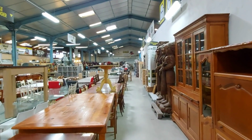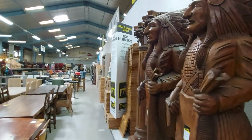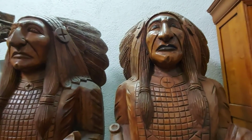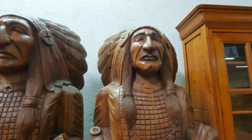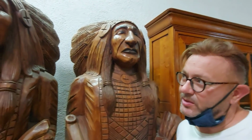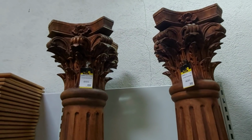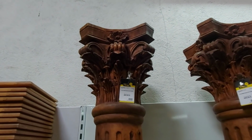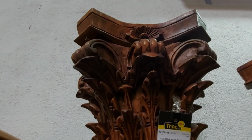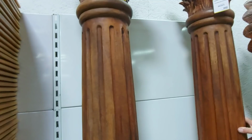Look at these columns. They're bigger than you as well, I think, Peter. Look how big they are. You stand next to one. I far prefer the columns. Look at those columns. Oh, they're nice, aren't they? I bet that's made in Asia or maybe even India. They're new, but all slightly different, all done by hand. They're beautiful, aren't they? Imagine them separating a room.